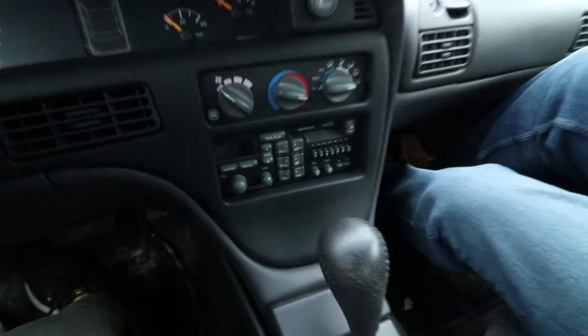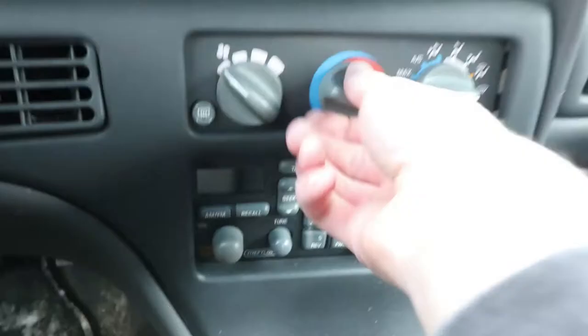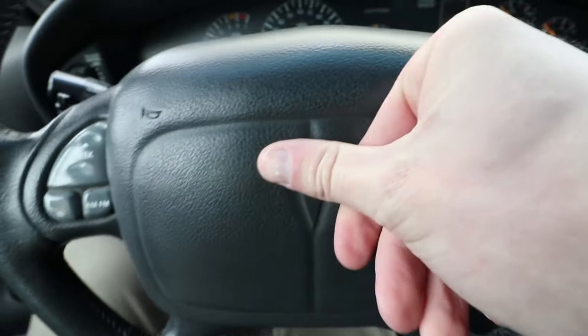Aaron's favorite thing about this car is the dash. It's got all these knobbies and buttons, and it doesn't even display the time or the station. You can adjust all the individual levels, which is really nice. It's got heat and air conditioning. It's also got a horn. Or not. That's the first time I tried, and it doesn't even work.